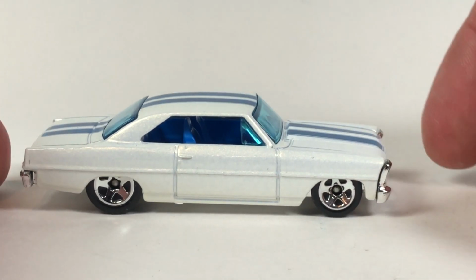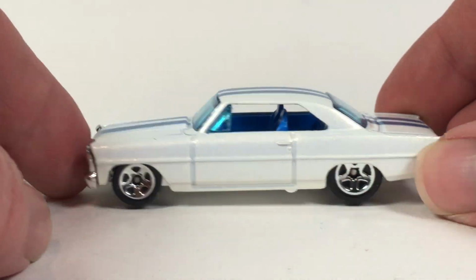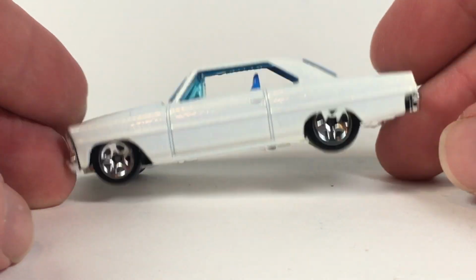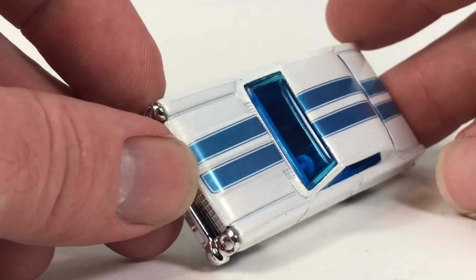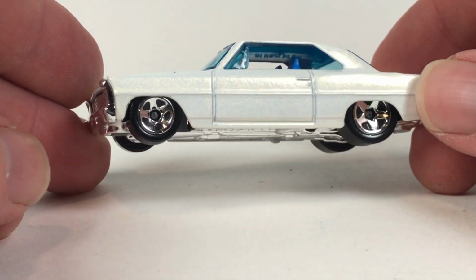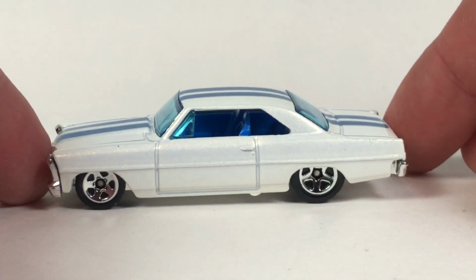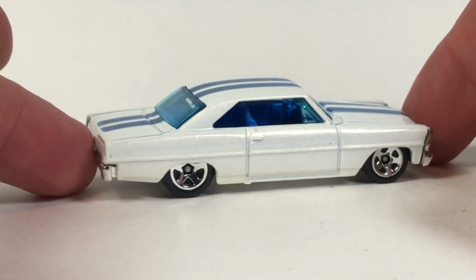Let's see here. Next is this guy. I like this casting. It's beefy. Nice pearl white color. Blue interior, blue tinted windows, blue stripe. Oh, nice pearl white. It looks good. Nice little basic action. And then, oop, I dropped one. I'll just set this one out there.